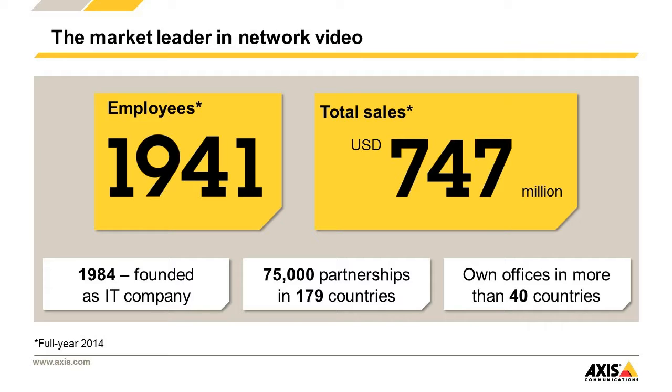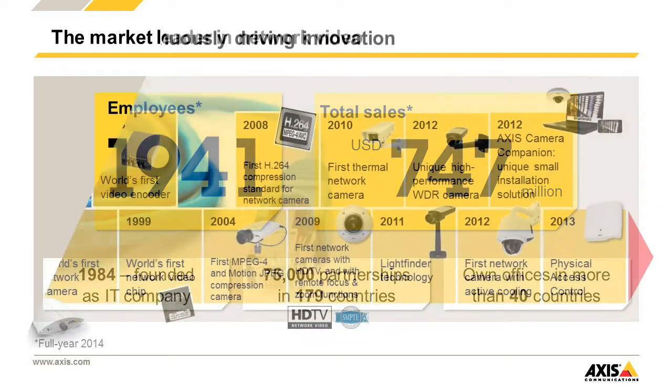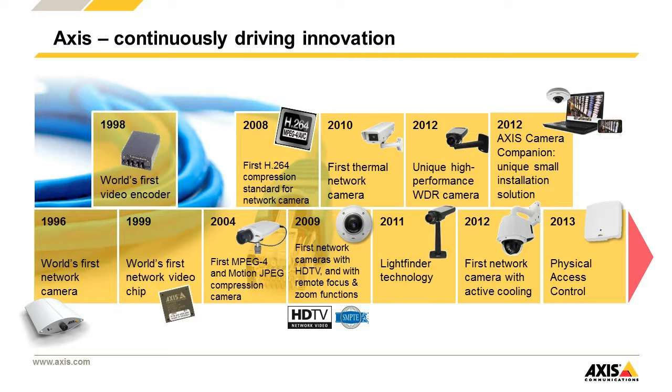Access has been around since 1984. We are a Swedish-based company. Our North American headquarters is up in Chelmsford, Massachusetts. Since 1984, we've expanded to offices in 40 countries and do business in close to 180. The global employment number is over 2,000 now. We continue to grow. That number is a couple years old.